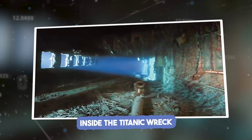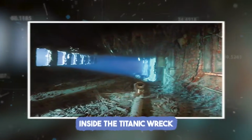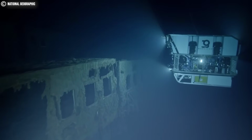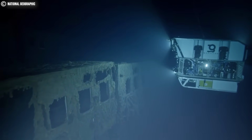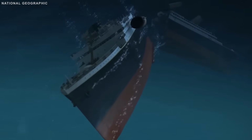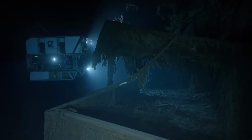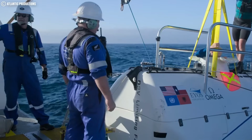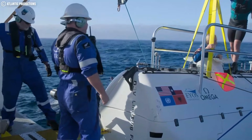That inconsistency runs throughout the new model. Rooms that earlier surveys assumed were completely destroyed are turning out to be partially intact once you can actually see inside them clearly. Meanwhile, other sections long assumed to be structurally stable are shown for the first time to be right on the edge of total collapse.